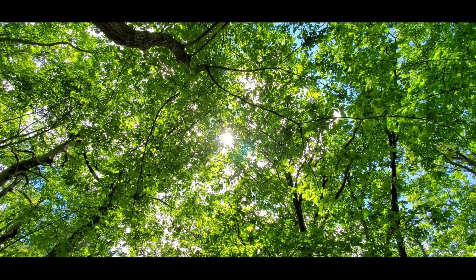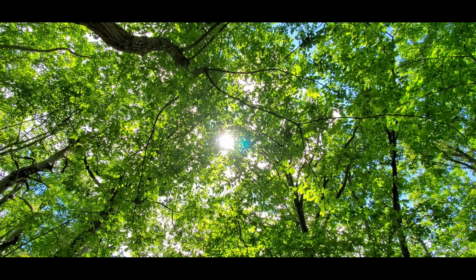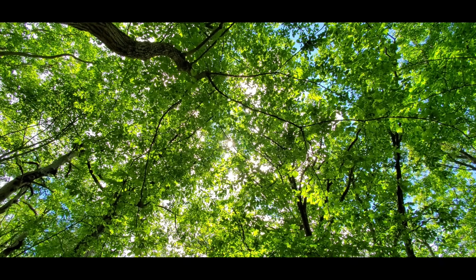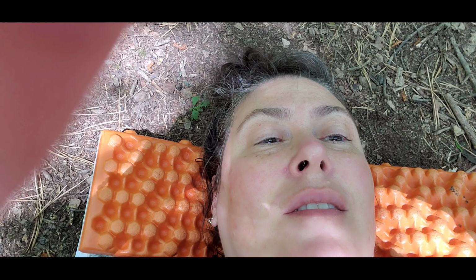This is my current view. I'm taking another break. I made it to the first tent site. Well, let me turn this around. Yeah, so I made it to the first tent site. I could spend the night here, but it's pretty early. I just took a little bird bath and am just chilling out a little bit, trying to hide from the worst heat of the day.